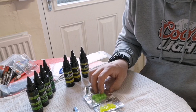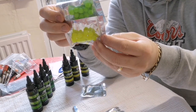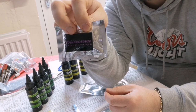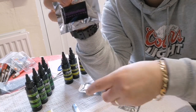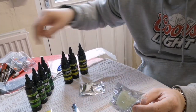Next bit of kit I carry, guys. Some silicone beads, fluorescent glow-in-the-dark ones. These ones are from TPA Attractor, the Portsmouth Angler. It's worth going over and checking his site out, guys. He does some cracking deals on there. The glow-in-the-dark ones you can light up. You can use your head torch or a fluorescent torch.